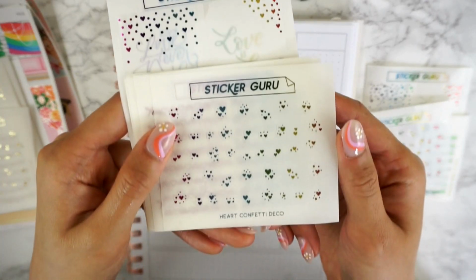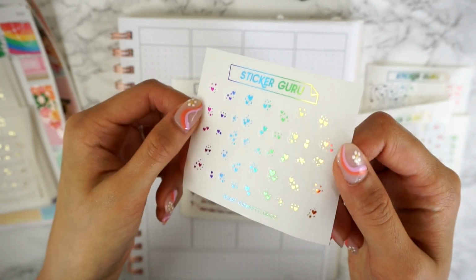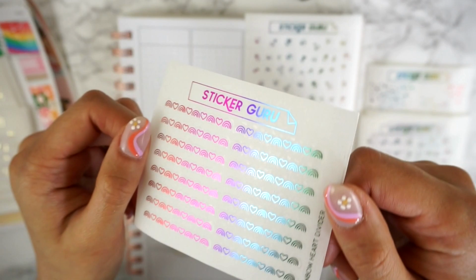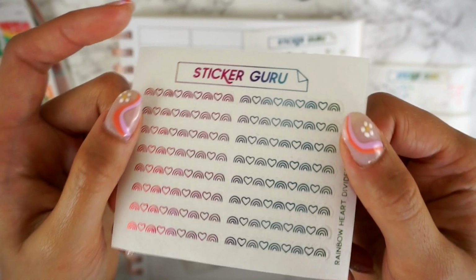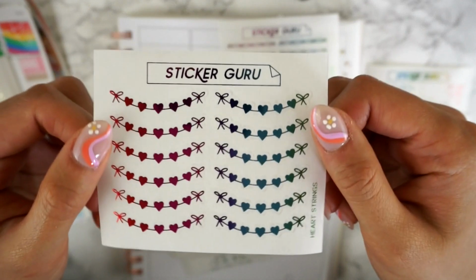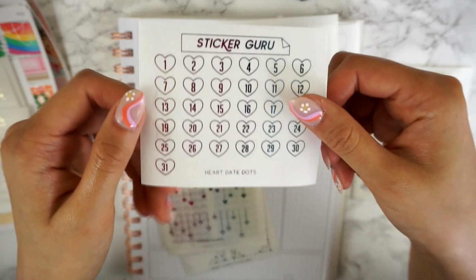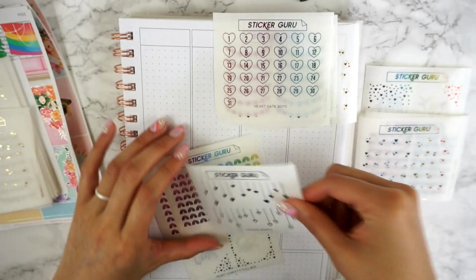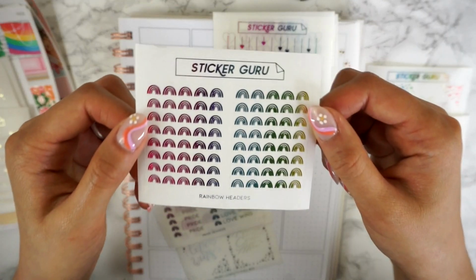Heart confetti deco. This is so pretty. The foil, I can't get over this foil. This is rainbow heart divider. Really pretty. I don't know why, but this reminds me of Lucky Charms. You know, like the rainbow and the hearts. And we have heart strings. Really pretty. Heart date dots. Hanging hearts. Rainbow headers.